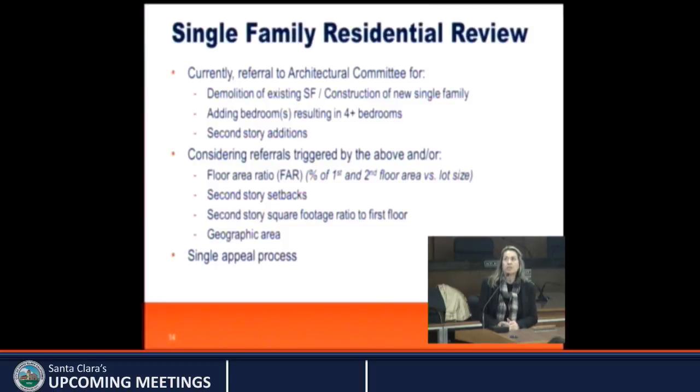So right now, the committee does look at demolitions, and that's been also a policy mandated by the city council to refer any demolition of single family to either the Landmarks Commission or the Architectural Committee for approval, and then there has to be corresponding plans for new construction. And so even if there was a vacant lot, the construction of a new single-family home, even if it's one story, does require architectural review. Again, as I mentioned, adding a fourth bedroom would require that same process, even on the ground floor, single-story homes, and all second-story additions are subject to that process.